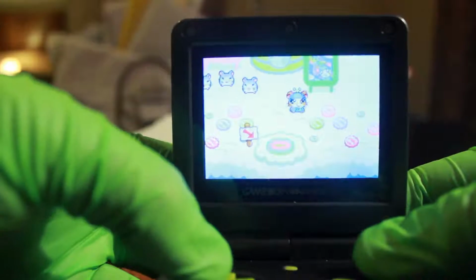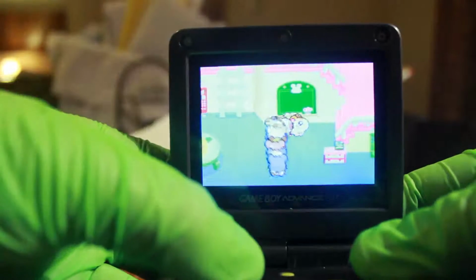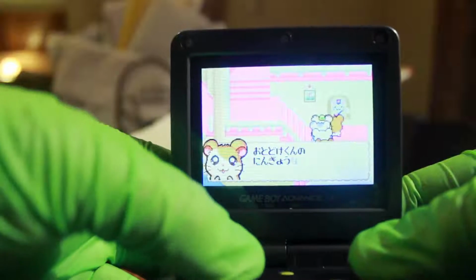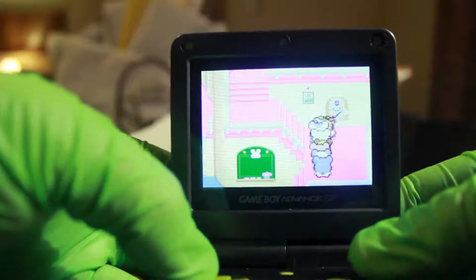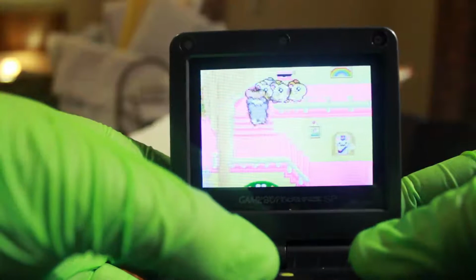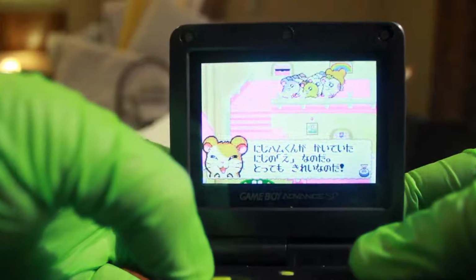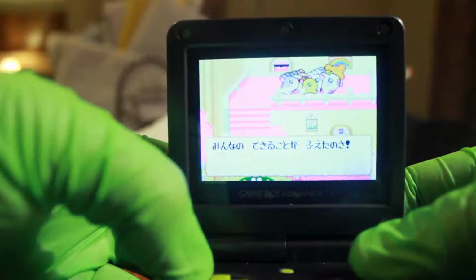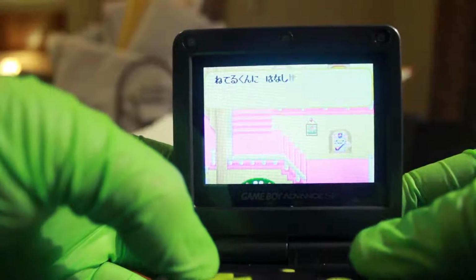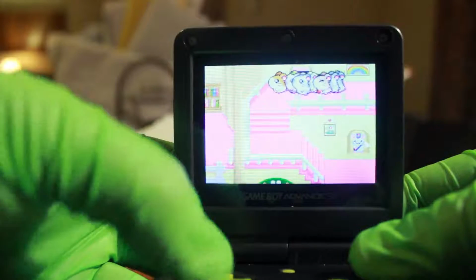Alright, we just jumped into the horror portal. Alright then. What are you? Yeah, this is a game I am not going to be able to play much. I can navigate, but I don't understand what the little bastard's saying, so we're not going to get very far. That said, that was a pleasant surprise to pop in a cartridge and get a Hamtaro game.